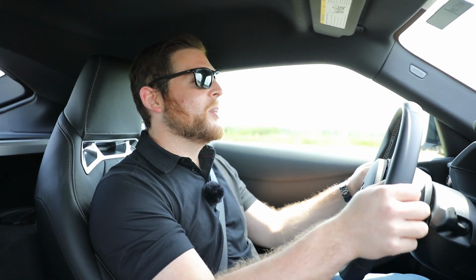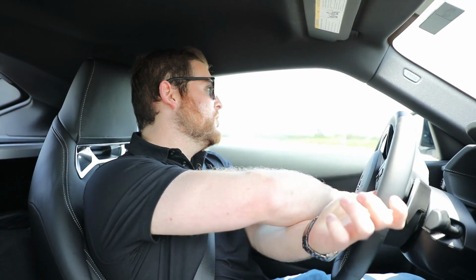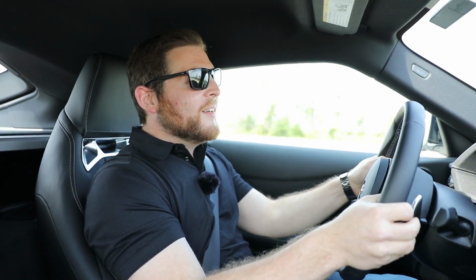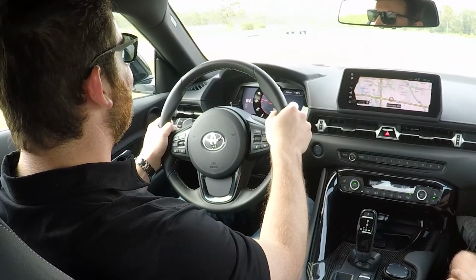Let's go ahead and take a corner here. Downshift it again, it gives me the shift. Steering, super precise, can kick the back end out a little bit, put the power down easily. Oh, love this engine. This is definitely the engine you've got to get.